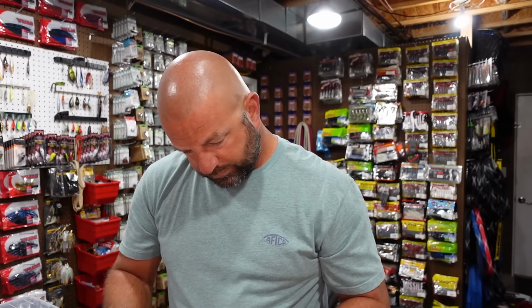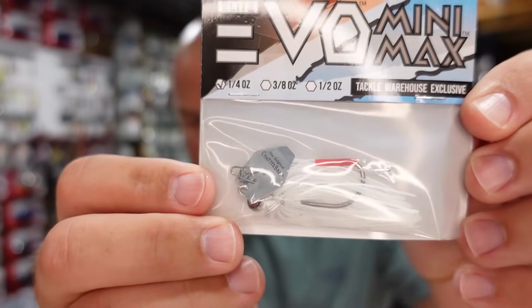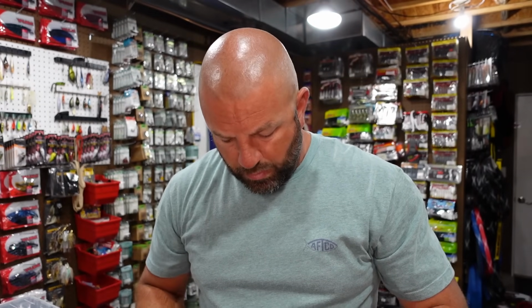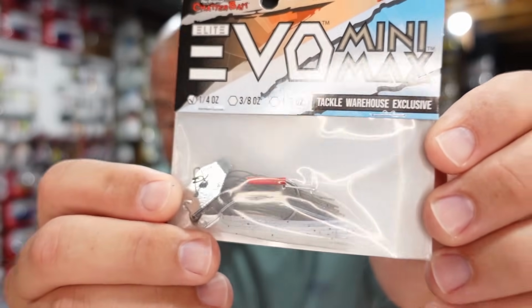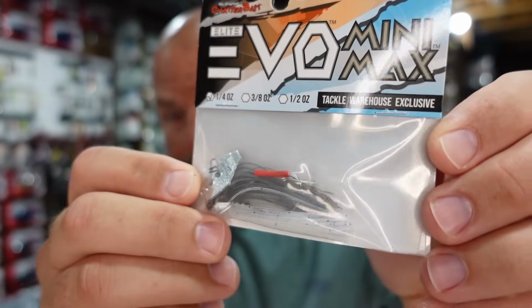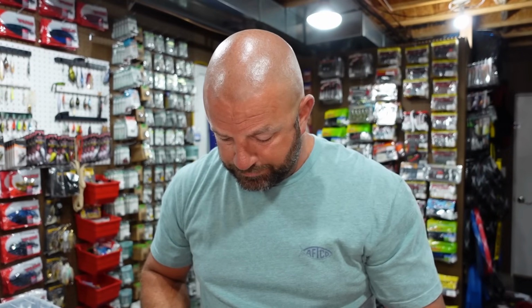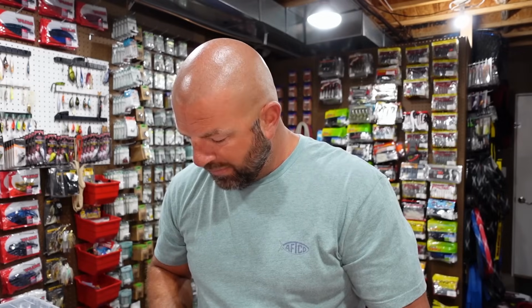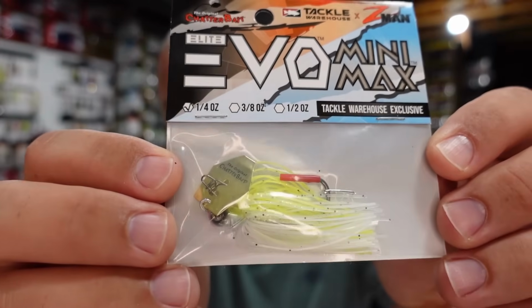So we got, of course, white. We got electric shad. I kind of went all out on these. Love a good bladed jig. Was excited about these smaller ones. The lakes that I fish are getting more and more pressured, so I'm hoping that these pick up a few more bites. And then we got chartreuse and white, so that's kind of like my shad type colors.